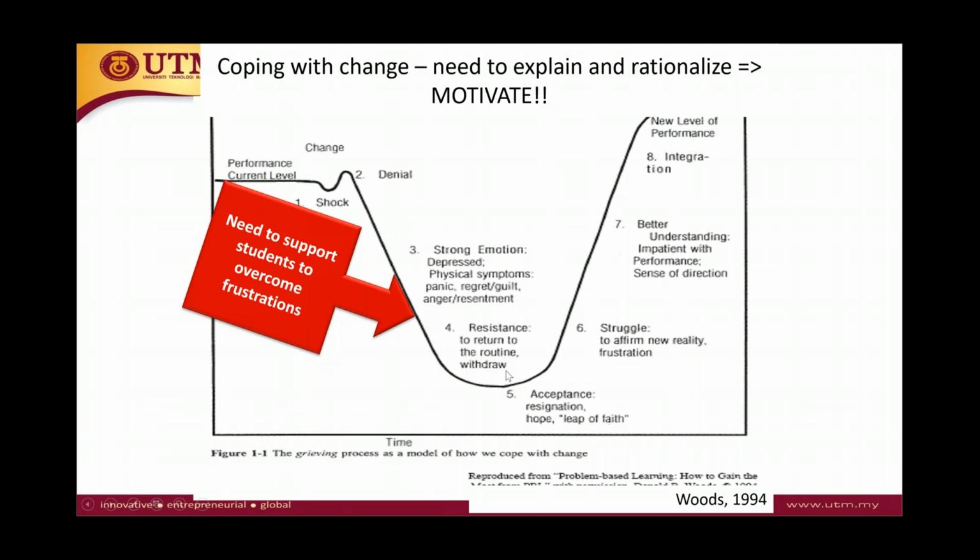And we found that most of the time, if the instructor knows this is happening, it's quite effective. If we can support them, then they will just go through and come up from here better.